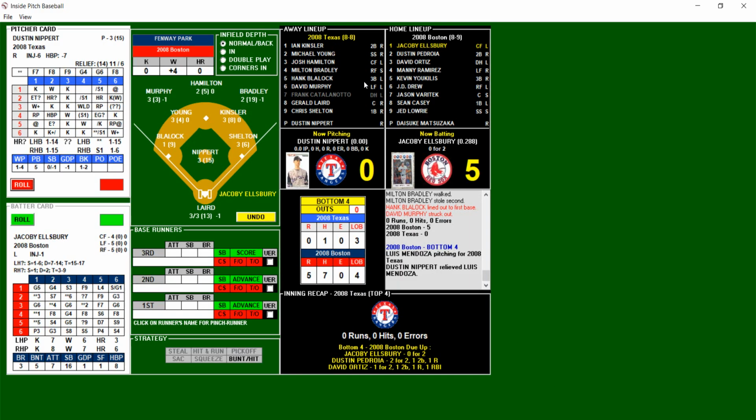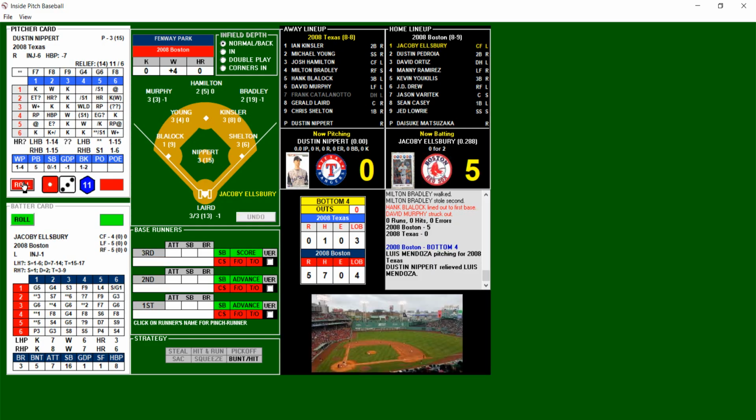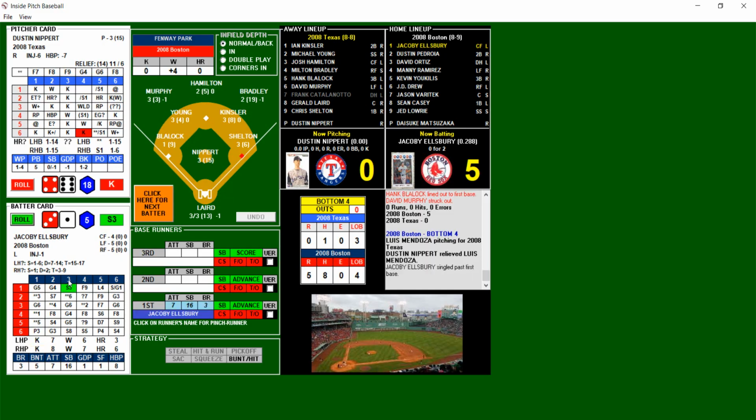So Jacoby Ellsbury is 0 for 2, and here is the pitch. And that's going to be a 4-6, column 4, row 6. That's going to be a blank on a 1-8. Sorry, that's going to be a strike on a 1-8. The 18 is too high. So we'll roll here, 3-1, column 3, row 1. That's going to be base hit down the first baseline. Sheldon will make the catch. Well, it'll go past Sheldon, and he's on with a base hit.